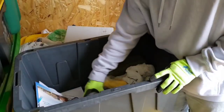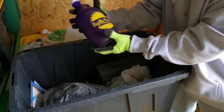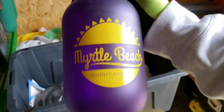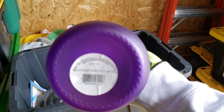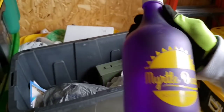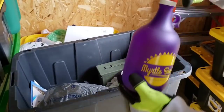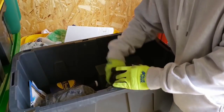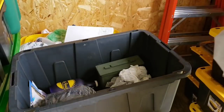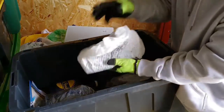We've got some paperwork. We've got, holy cow, look at this. Myrtle Beach, South Carolina, like a maple syrup jug. This guy was everywhere with his touring bus company. So he traveled anywhere and everywhere. And frankly, I think he got a ton of freebies. Tools, not so much. But, I mean, I can't foresee anybody giving him all those tools. There's another cigar box. Yeah, we easily have $100 in cigar boxes.